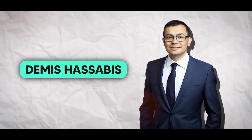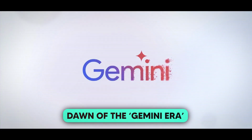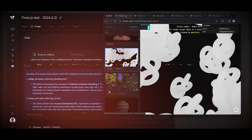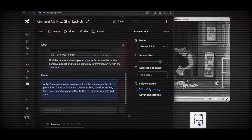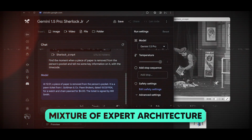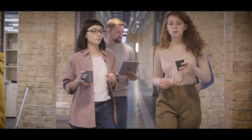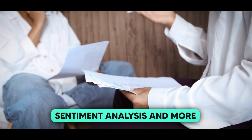At first, Demis Hassabis, the mastermind behind the latest innovation, marked the dawn of the Gemini Era with Gemini 1.0. Gemini 1.5 isn't just a minor upgrade. It's a major leap forward. They've revamped the whole system with something called a mixture of experts architecture. Think of it like assembling a team of specialists for different tasks. You've got experts for coding, writing, sentiment analysis, and more, all working together to tackle your question.